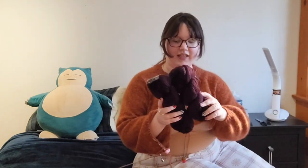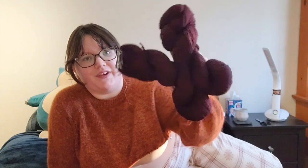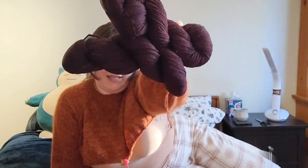I got 2 skeins of Cascade Heathers, which is actually the same yarn that I got to make my dad's hat, just in a different colorway. I believe this colorway is called Chocolate, which I love because it's red. Like, it's dark red. It's not brown. So this is going to be a Getting Warmer cowl, which is another free pattern by Espace Tricot, which is the yarn store that made the gingerbread sweater. I don't have any cowls or scarves, really.